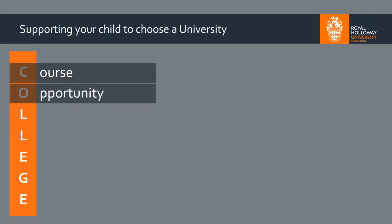Next, look at opportunities. Can you study abroad, do a year in industry, what societies and socials can they join? Next is location. Do they want to live at home and commute, or do they want to move out? And how far do they want to go? Another thing to think about is whether they prefer to go to a city university or a campus.